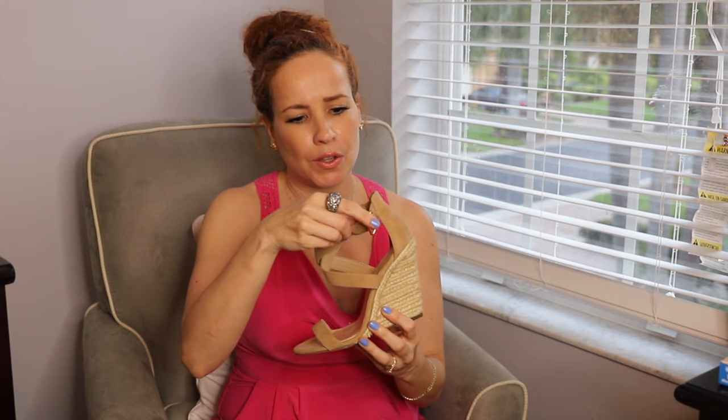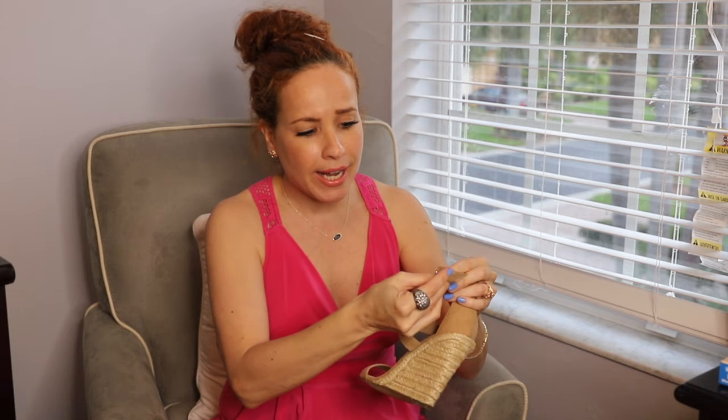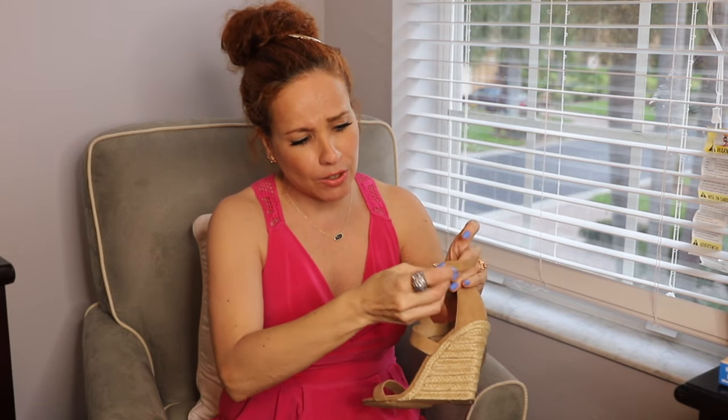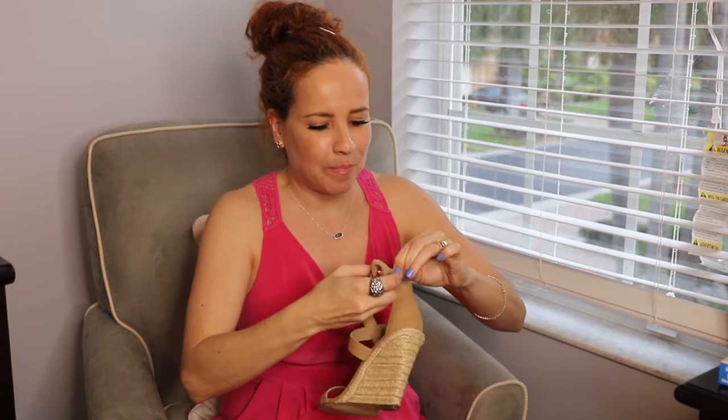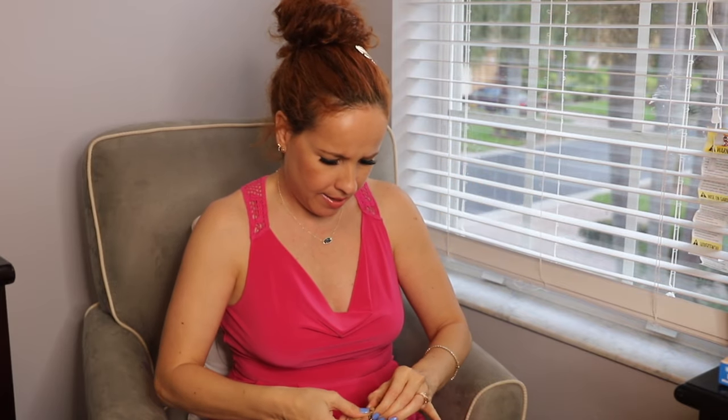So this is the first pair of shoes that I got. These are so on trend, you guys, for the summer. I've already worn them and I wanted to give you a little bit of a review. I love the nude color. I love that it has a buckle on the side. It's suede material, not real suede, but make-believe suede. And then it is a wedge. Let me just buckle that in.